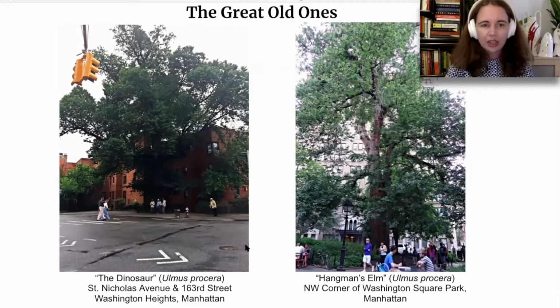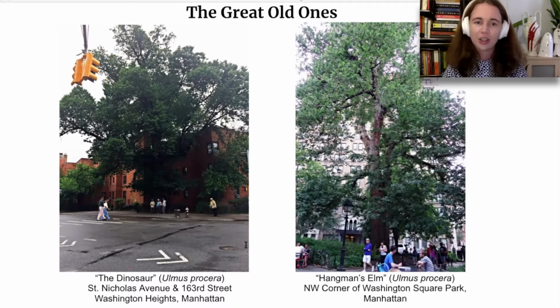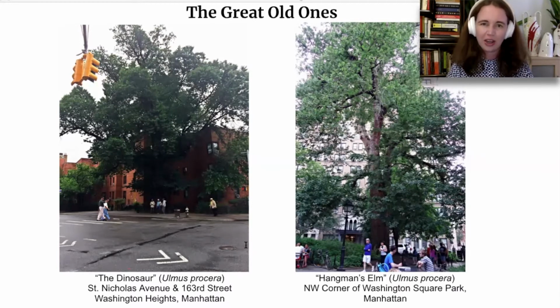That's an English elm. And to the right, we have another old English elm in Washington Square Park, the Hangman's Elm, which is often cited as the oldest tree in Manhattan. Despite its name, no executions are ever recorded as taking place here, although there are a lot of ghost tours that may tell you otherwise. But if you look at its sturdy branches, all these weird, creepy, crooked angles, it's easy to see why it got this very ominous story.